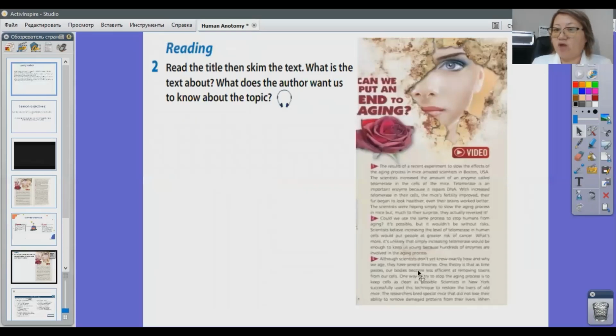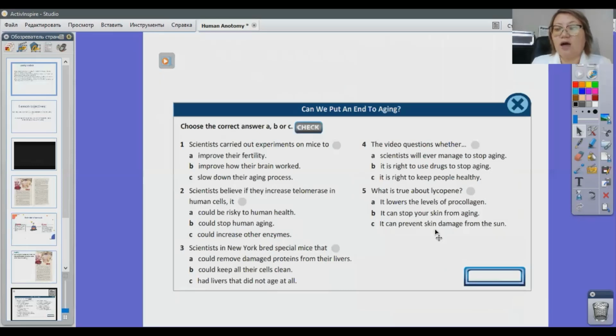Okay, we have read the text and students look at the title and then skim the text quickly and find out the answers for the two questions given in this activity. They find out what the text is about and what the author wants us to know about the topic. And after reading the text, students answer the questions. For example, scientists carried out experiments on mice to what? A. Improve their fertility, B. improve their brain weight, C. slow down their aging process. Students find out the correct answers A, B, or C.